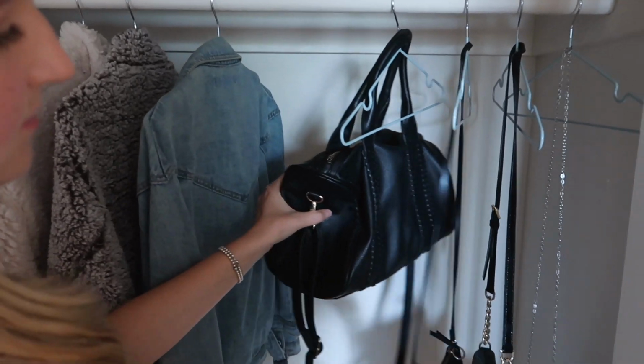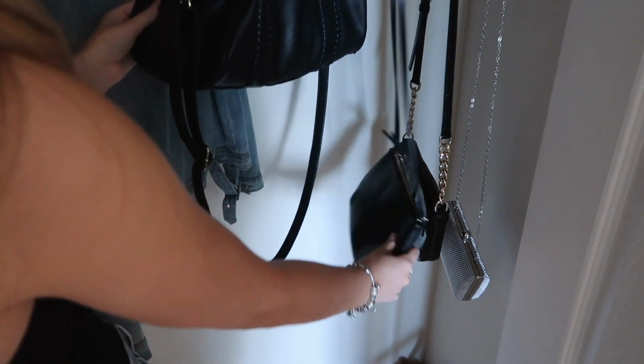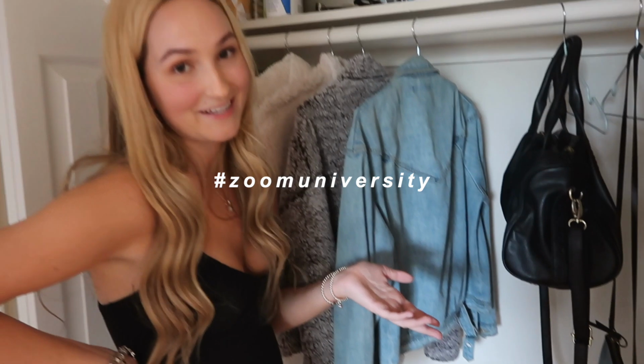And then I hung my purses up here. So I have my big main purse and then these little smaller purses. And then down there, I keep my Longchamp purse because that's what I used to bring to classes, but we don't go to classes anymore.